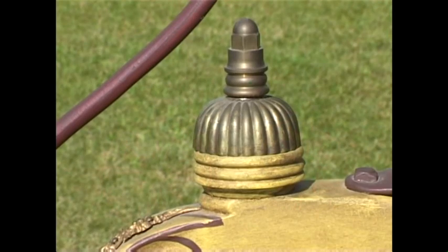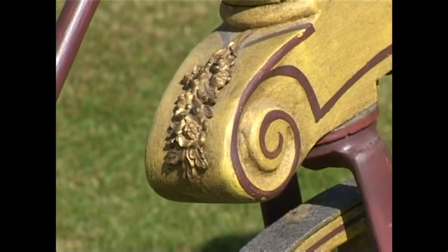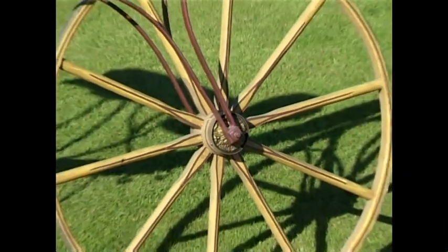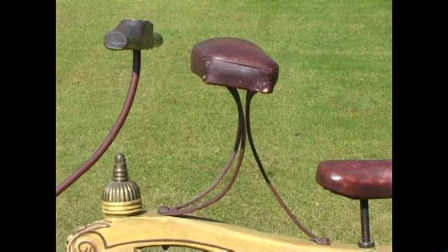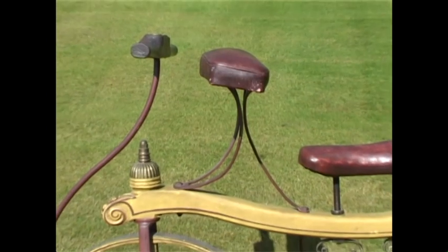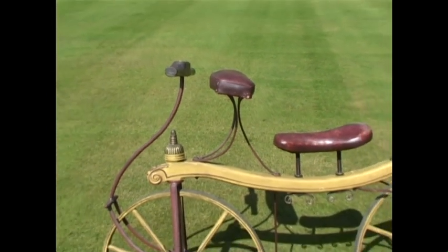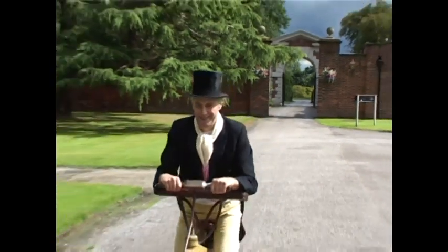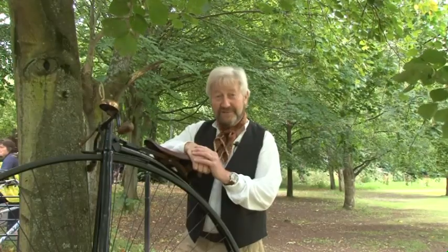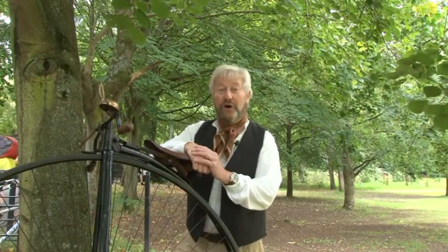This is a quality machine. Everything was built to the highest standards. The machines were so expensive, only the very rich could afford them. Everything was built for comfort. That red leather cushion behind the handlebars is an armrest. And it goes without saying, the red leather saddle is adjustable. Thank you, Peter. Very nicely done. And now it's time to go to the starter and the hobby horse race.